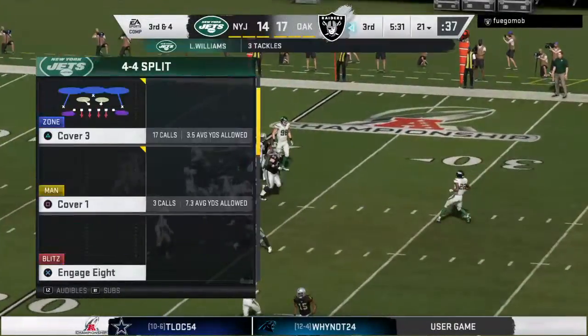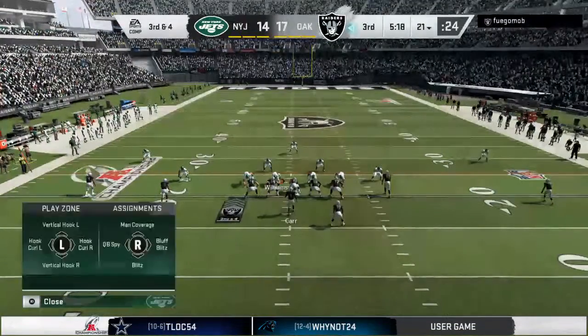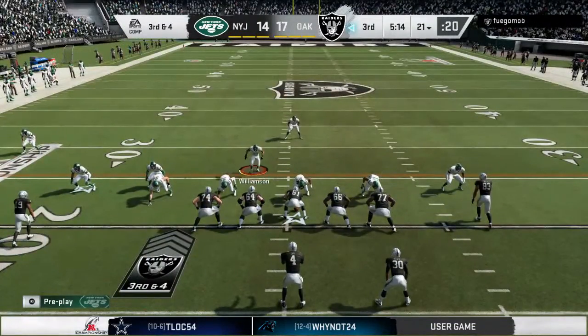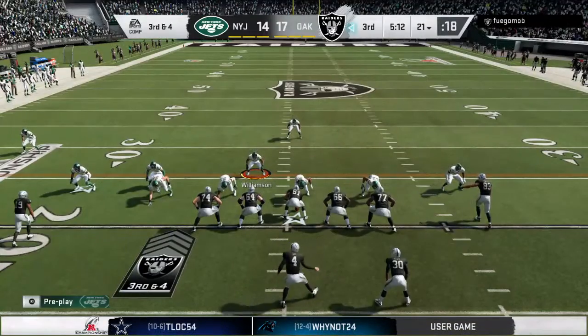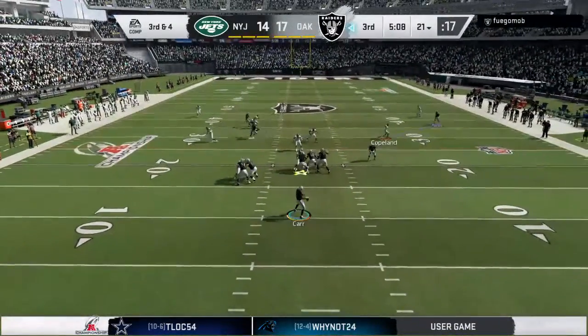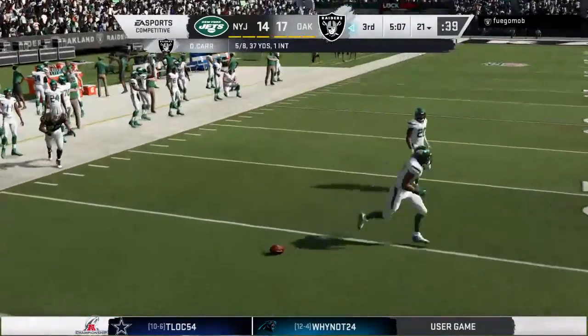And this is why aggressive defensive coordinators love to blitz. It wreaks havoc because they end up taking their attention to the blitzers, freeing up the D lineman to make the play. From the gun on third down, Carr. And that will be incomplete.